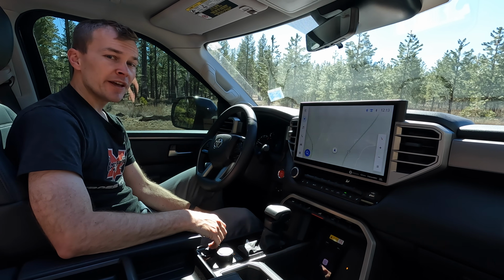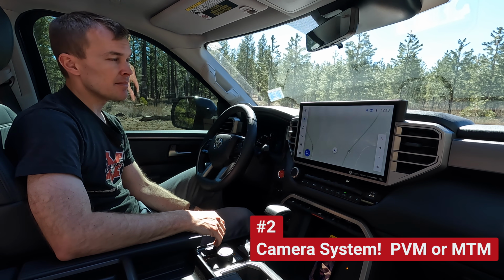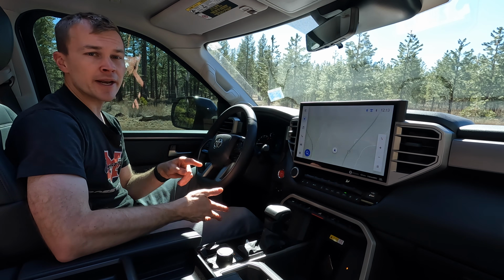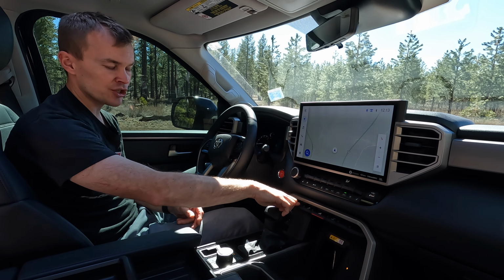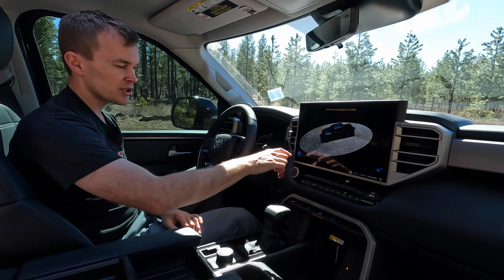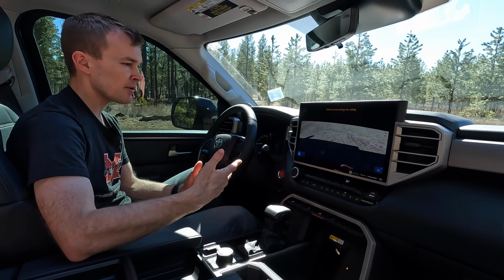The next must-have feature is the new panoramic view monitor and multi-terrain monitoring system. And this is a combination of cameras that you've got on the truck that are useful for safety, maneuvering, and also for off-road driving conditions. You'll see that when I'm in park, if I push the camera view button right here, it gives us a 360-degree aerial view of the truck. We can also push this button here to bring it down to ground level. This is a nice safety feature if you're pulling out of a parking spot or something.